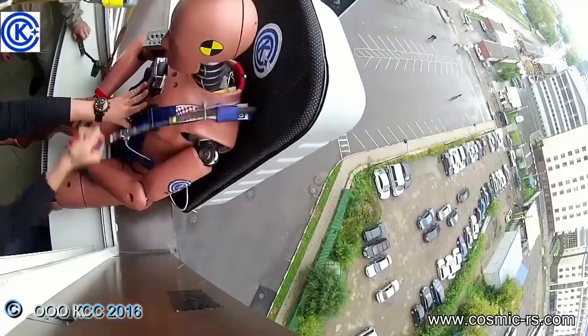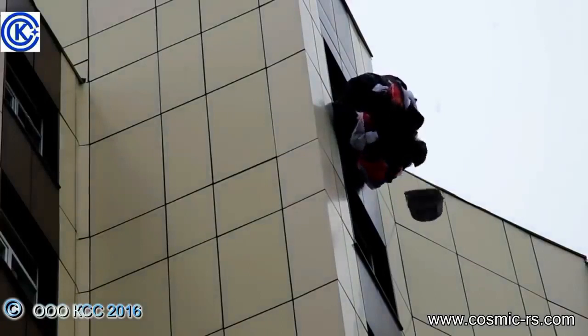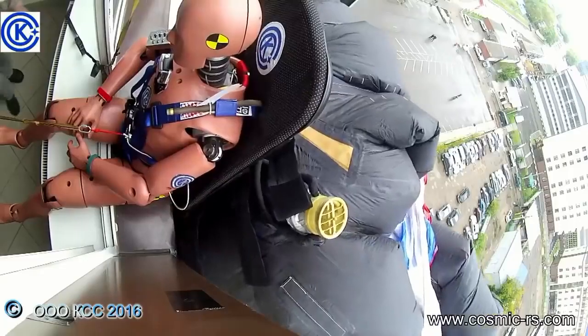This company designed a parachute to help people in tall buildings float safely to the ground. This method is actually safer and more reliable than a standard parachute.